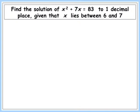So every time I see an x, I'm going to replace that with 6 first of all. So I'm going to go in 6 squared plus 7 times 6 equals what? Ideally it'd be 83, but it's unlikely. 6 squared is 36 plus 7 times 6, which is 42. That gives me 78, which is fairly close to 83, but it's a little bit too low.